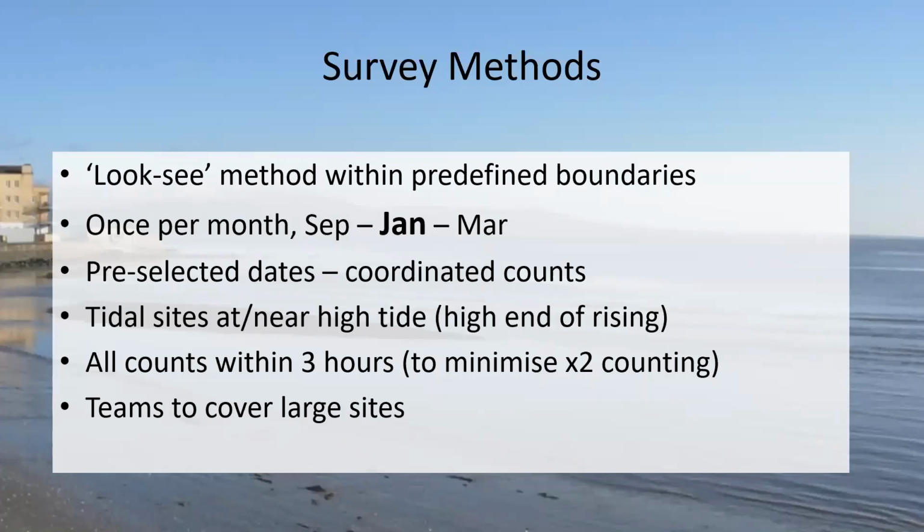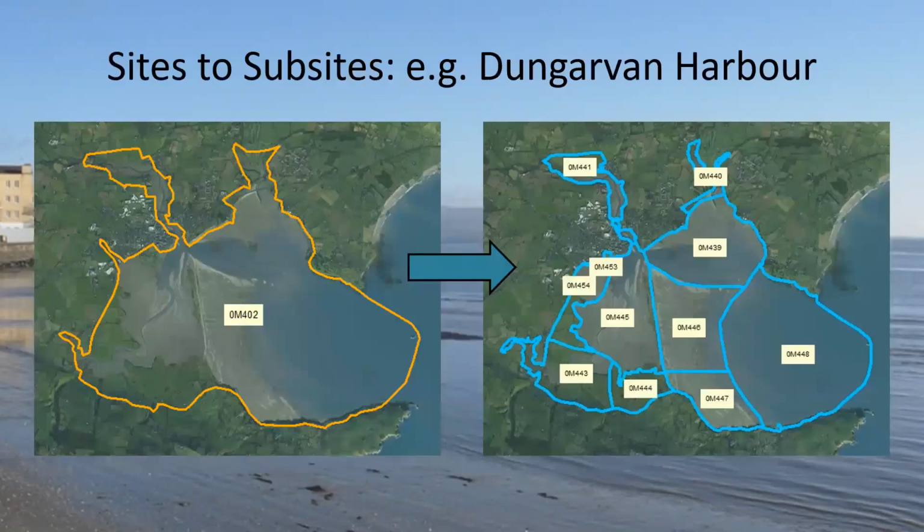And to reduce double counting, ideally counts of sites will be completed within 3 hours. As it's difficult for one person alone to cover a large site within this 3 hours and on that particular tidal state in the one day, teams are used to count large sites. So there's a good coordinated effort within sites as well.